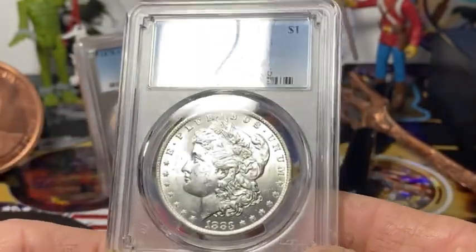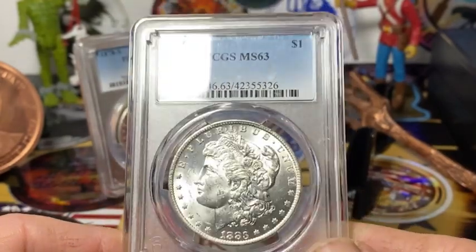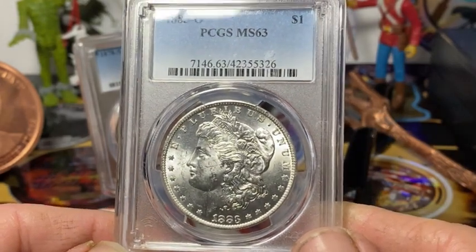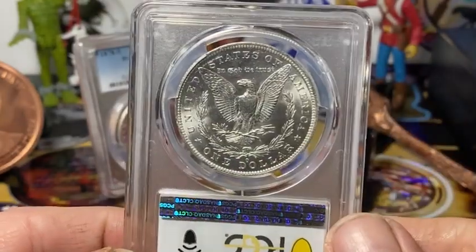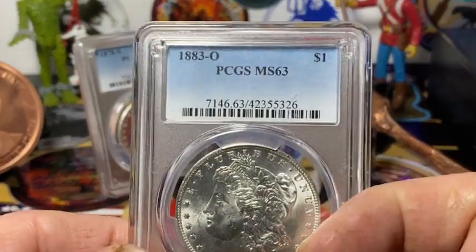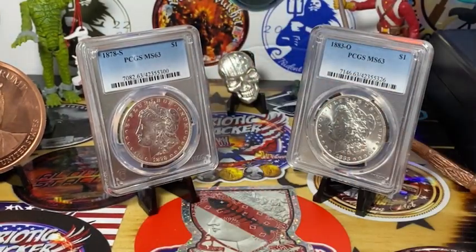Now the Morgan dollars were minted in Philly, San Francisco, New Orleans, Carson City, and then later on, Denver. So there's two beautiful Morgans there.